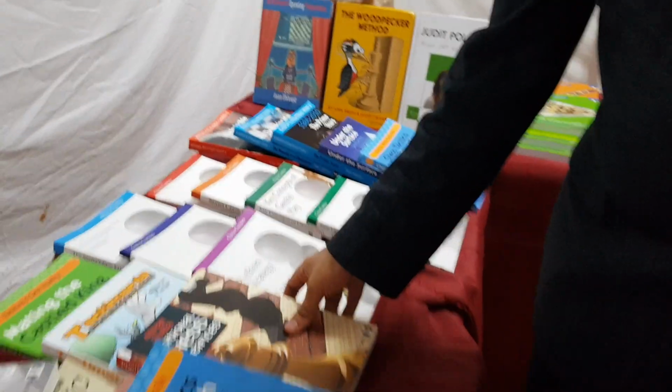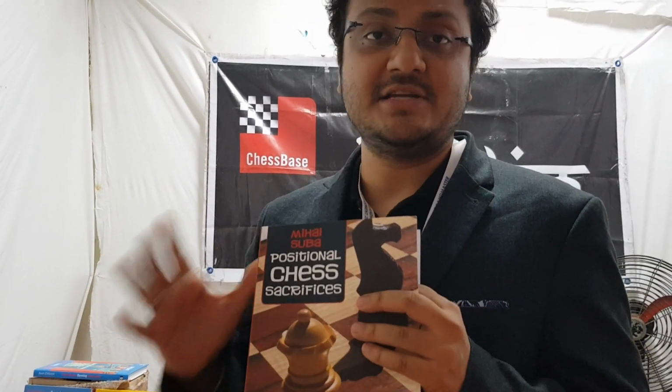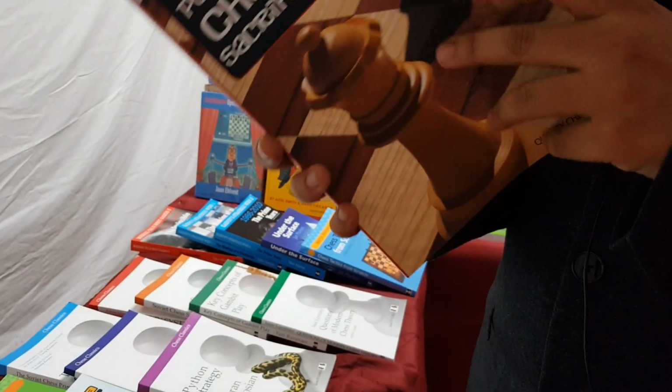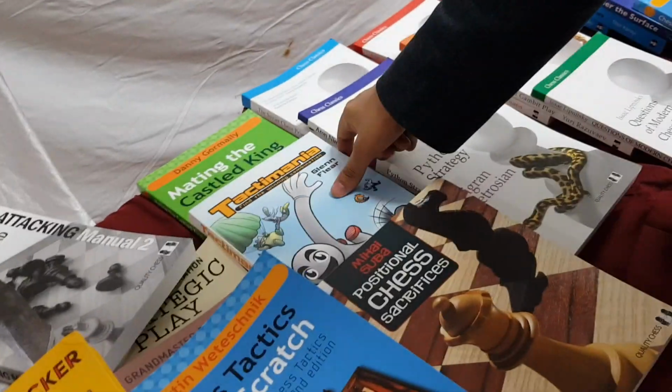Okay, moving on, we have Positional Chess Sacrifices by Mihail Suba. Excellent book. Again, Suba is a well-known Romanian grandmaster. He's also quite a legendary figure in chess, and he talks about different openings. You can see the open games, Ruy Lopez, semi-open games, Alekhine's Defense, and he has bifurcated these different openings into positional sacrifices, and this is what he covers in the book. A very nice book, and I think this is something you can get for yourself.